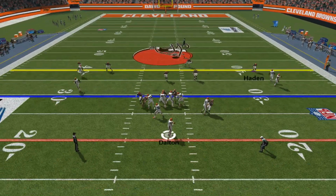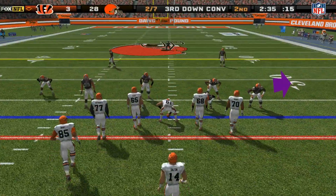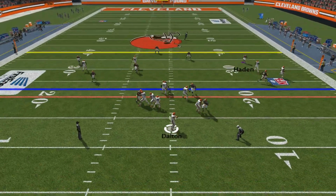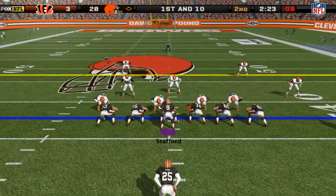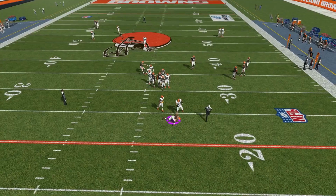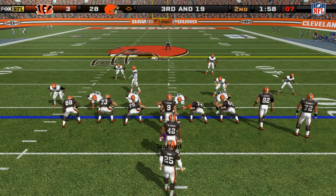With 3:09 left in the first half, Dalton goes back to pass and is sacked. Mr. Shaughnessy again. Now on 3rd and 17 from the 22, Dalton goes back to pass again and is hurried into throwing a bad pass, and it's incomplete. That gives the ball to the Browns at their own 37-yard line, and Stafford is thrown for a huge loss by Margus Hunt. And that brings us to the 2-minute warning with your score 28-3 Cleveland.